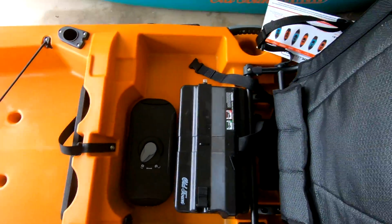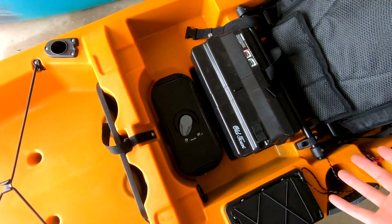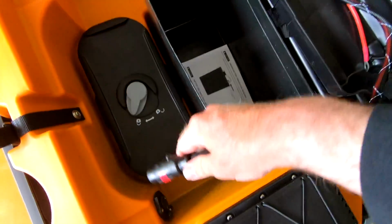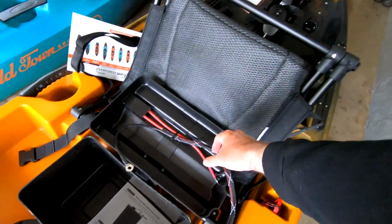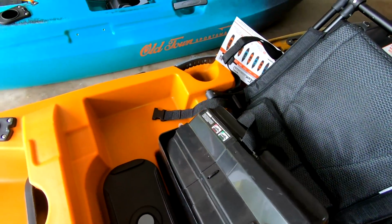Go under here, this is where your battery box is gonna be at. So you obviously have to have a battery to be able to run the electric motor. Your battery goes in here. It's really, really simple. You just put the connectors in, plug this bad boy in here, and then there's another plug up there for your Ultrex. Plug that bad boy in, and you are rocking and rolling. It's kind of like a plug and play system.